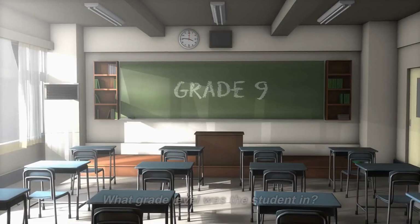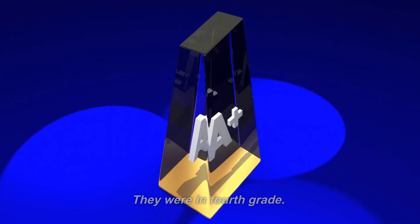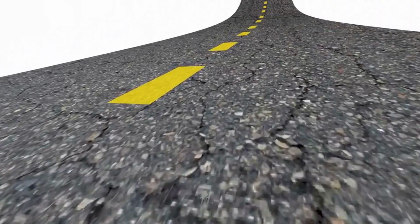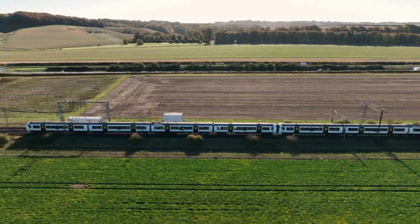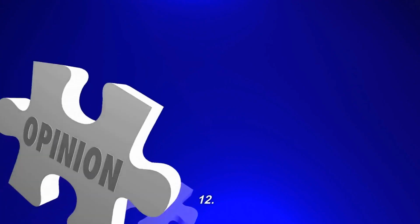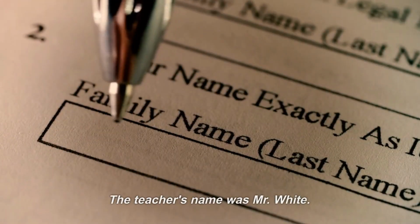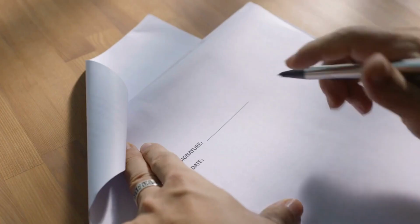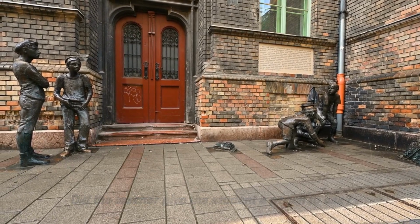10. What grade level was the student in? They were in 4th grade. 11. How did the student feel when they realized they had forgotten their pencil? It's not mentioned how they felt. 12. What was the teacher's name? The teacher's name was Mr. White. 13. Did the teacher give the student a pencil to use?